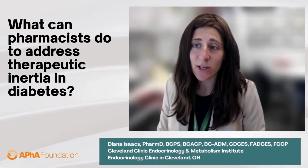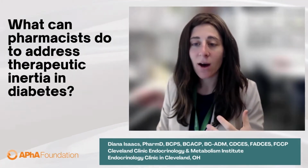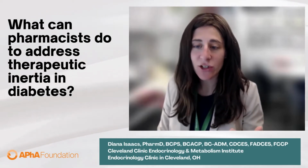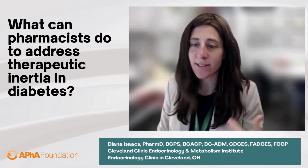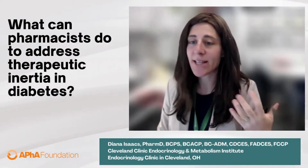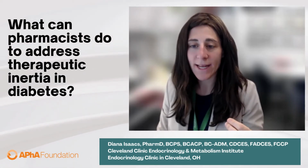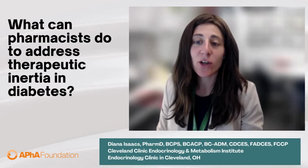Sometimes the person with diabetes doesn't have an understanding of what their glucose targets are and is very resistant to adding medications, because people sometimes have beliefs that adding more medications is bad or means the health is deteriorating. And so it's really about finding out what is the source of the therapeutic inertia and then addressing that head on.